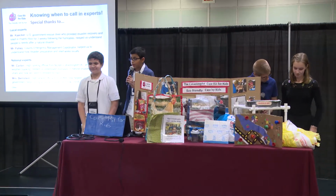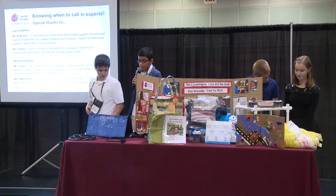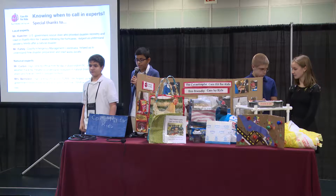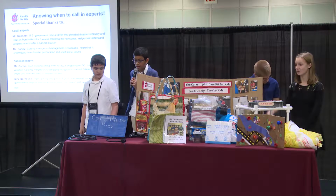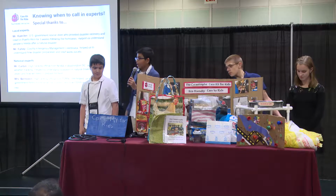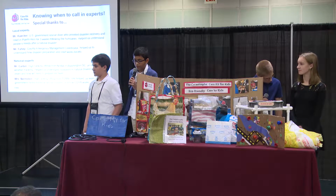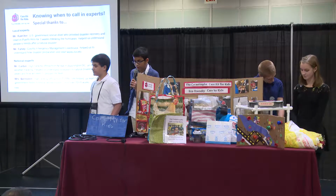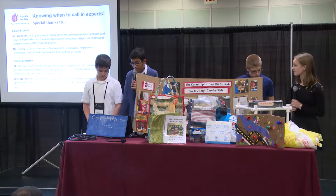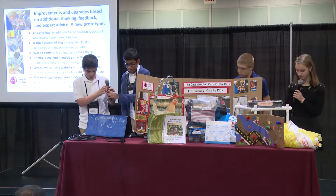Our experts that we met with were Mr. Kecker, a rescue diver from Puerto Rico. We also met Mr. Fahey, and he helped us understand how the government helps locally. National experts that we met were Mr. Carbon, an official from NOAA who helped us understand natural disasters and how they increase, and Mrs. Bernstein, from FEMA, who helped us understand also how the government helps.